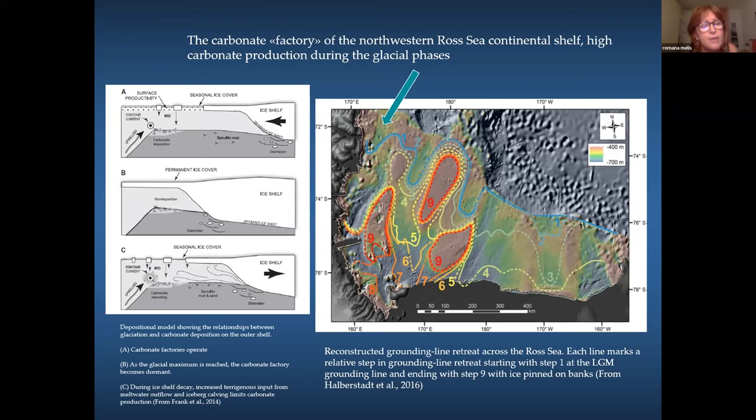could develop also in the area where the ice sheet didn't reach the bottom, and the depositional model is shown in the picture on the left, proposed by Frank and Otter. Their model suggests that carbonate factories operate during glacial advance of the ice shelf, and then the carbonate factory reduces its activity above all during the instability and ice retreat period. During this period, in fact, a very high contribution of terrigenous sediment, due to the meltwater, can reach the outer part of the continental shelf, so this disfavors the carbonate factory. You can change the slide, please.